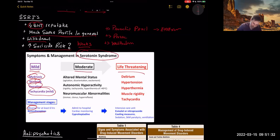Now, with moderate symptoms, you have all the mild symptoms, plus these patients tend to have altered mental status. So they can get very agitated, very disoriented, very excited or hyperexcitable. They can have hyperactivity of the autonomic nervous system. They can have muscle rigidity, tachycardia. Their temperature can become elevated, and that can lead to neuromuscular anomalies like tremor, clonus, right?